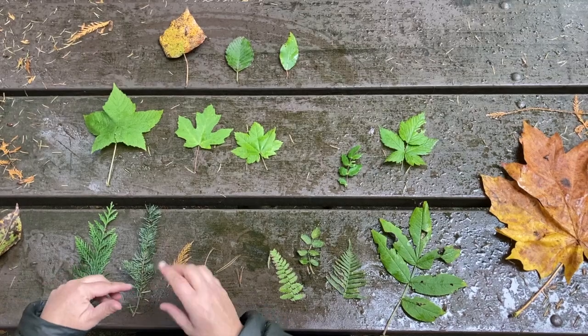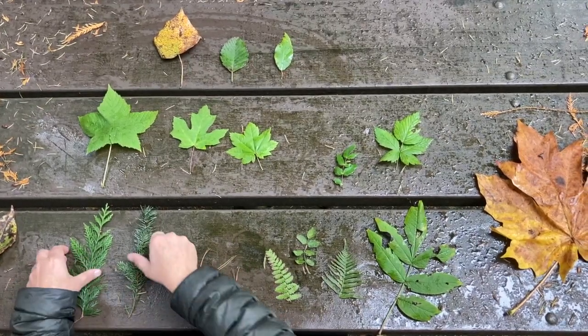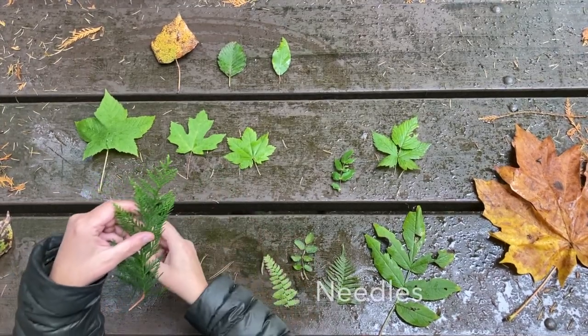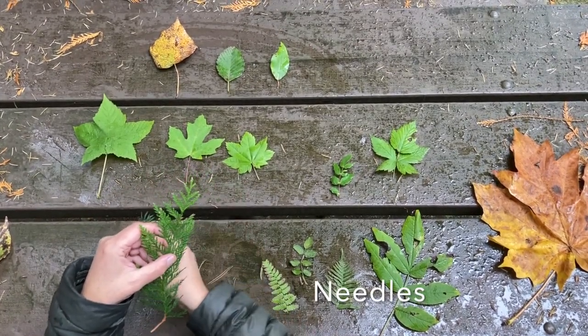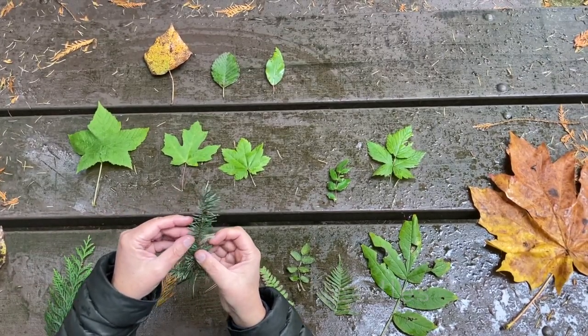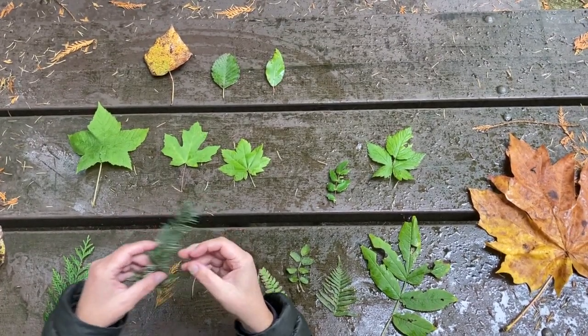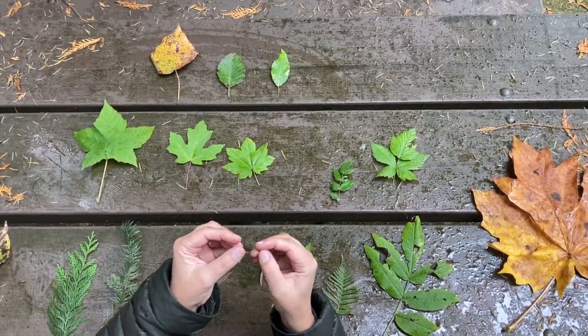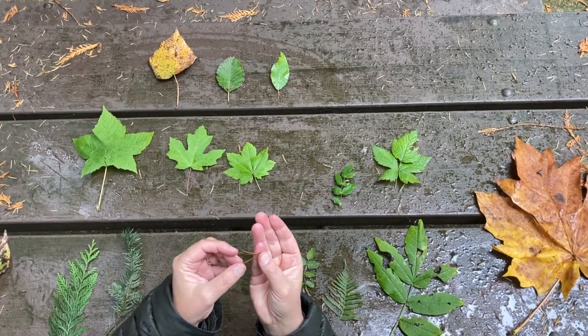And right here, these are some really fancy leaves. Douglas fir needles are leaves too, and so is the cedar. These are really scaly when you touch them, and these have long, pokey needles. Here's some needles from a pine. See how they're in a little bundle? That's how you can tell they're from a pine.